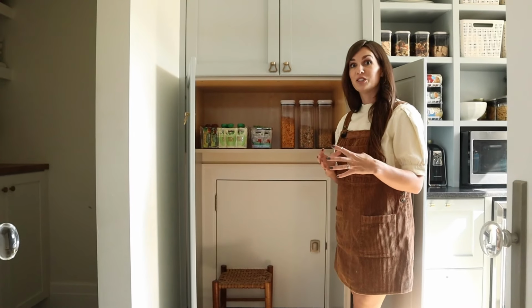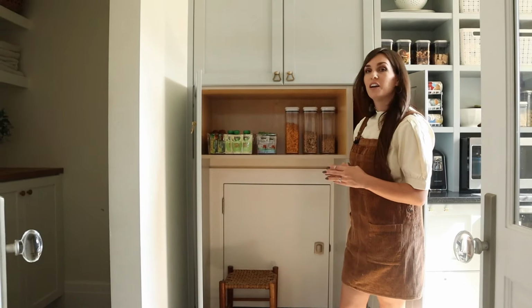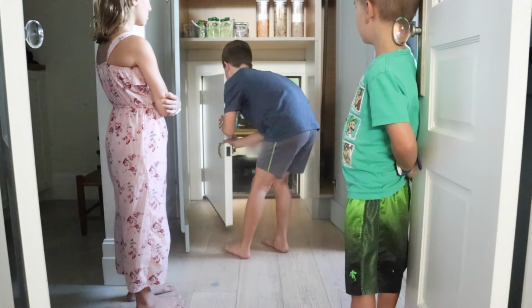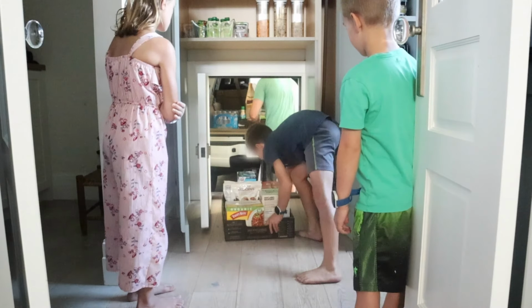And it's been super efficient and really, really fun with the kids too, because then it gives them a little job. They usually make an assembly line to get all those groceries in and into the fridge, freezer, or pantry as quickly as possible.